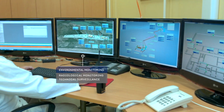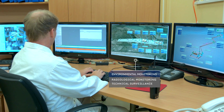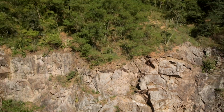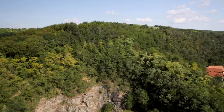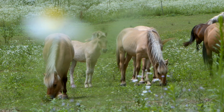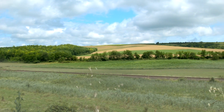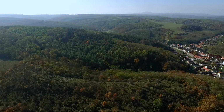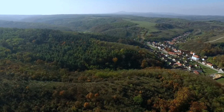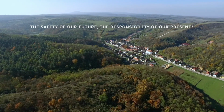Continuous monitoring at several sites at and around the facility ensures a high level of safety. The Mórágy granite rock formation isolates the disposal area from surface processes and human activities, protects the biosphere from radioactive materials, and completely retains short-lived radionuclides. The efficiency of the project is internationally renowned. The safety of our future, the responsibility of our present.